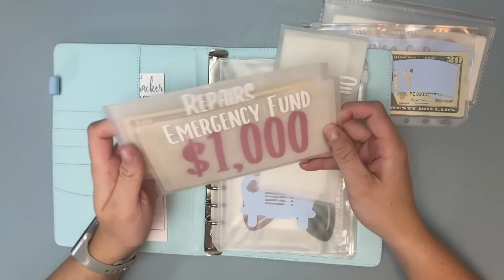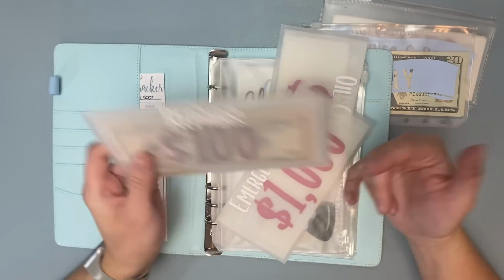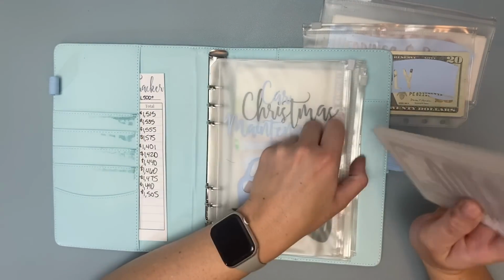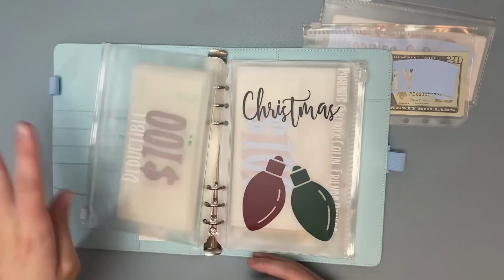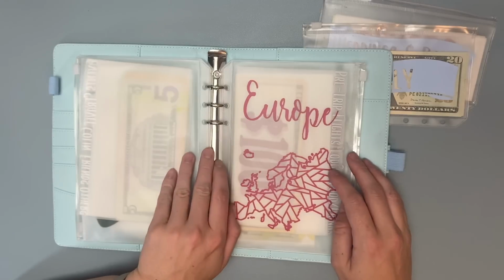I don't know that I need these to be separate categories, but I wanted to do a new car category, and they're double-sided envelopes, so you need two, right? So I figured, let me just separate them. But I think in your own budget, you don't necessarily need to have separate ones for that unless you want to. Christmas, nothing is changing, so we're not going to talk about it.